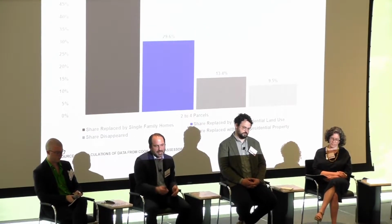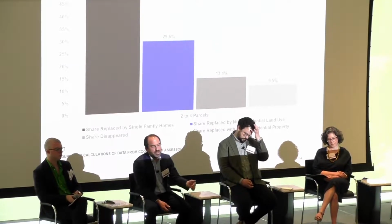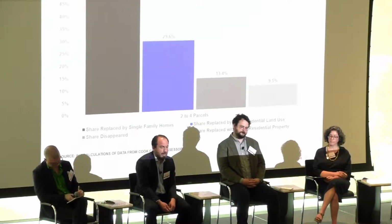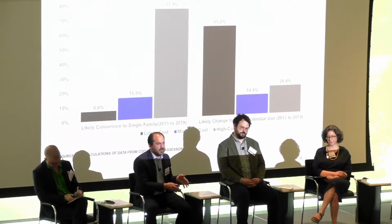Getting into, again, taking a step back, some of the pathways that those properties took to being lost. The most common was that dark blue, where the property was 2 to 4, became a single family home in 2019. 47.5% of those lost 2 to 4s became single-family homes. Another almost 30% were replaced by a non-residential land use, which is most commonly vacant land.